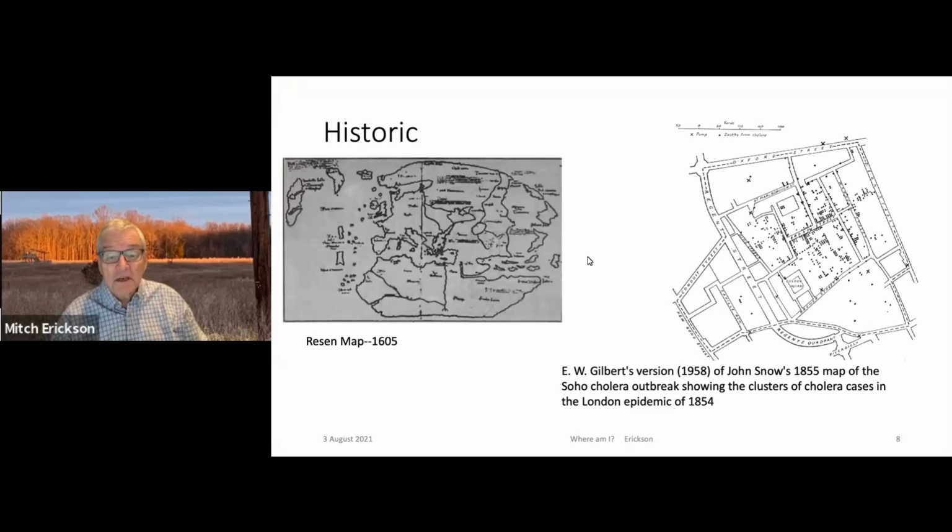Another mapping episode that is the beginning of public health worldwide, and that's a map of Soho, London, not Soho, New York, Soho, London, and the cholera cases. And once he figured out they were all geographically surrounding a communal water pump, they simply took the pump handle off the water pump, and the cholera cases rapidly went away. But mapping of two different things, and there's a million more, but I just picked a couple.